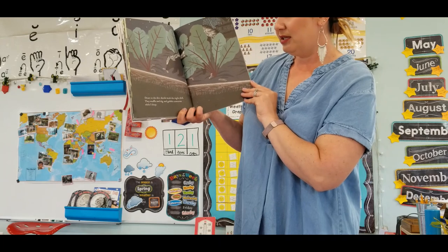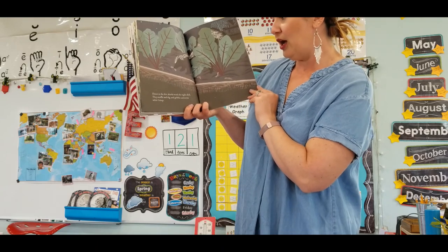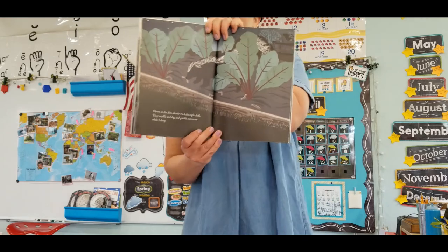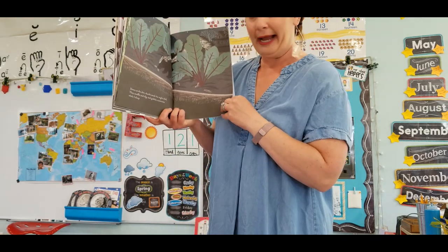Down in the dirt, skunks work the night shift. They snuffle and dig and gobble cutworms while I sleep. Did you know that skunks will eat worms? I didn't.